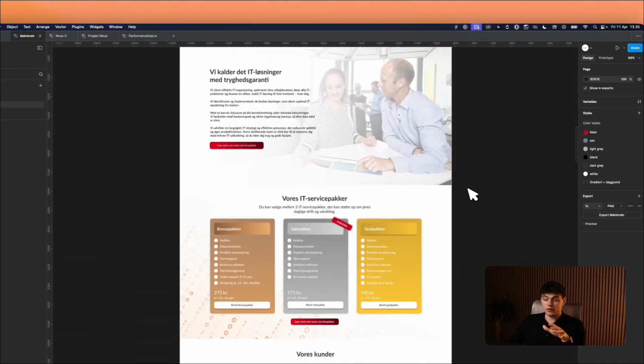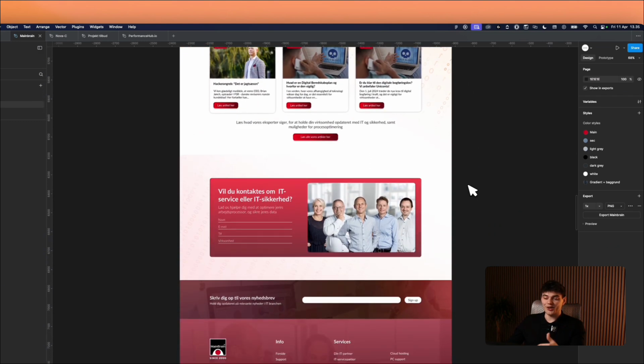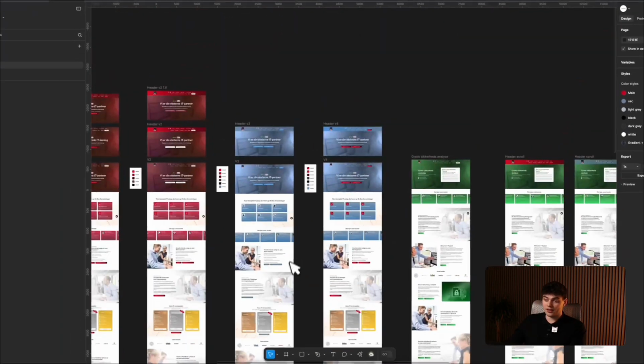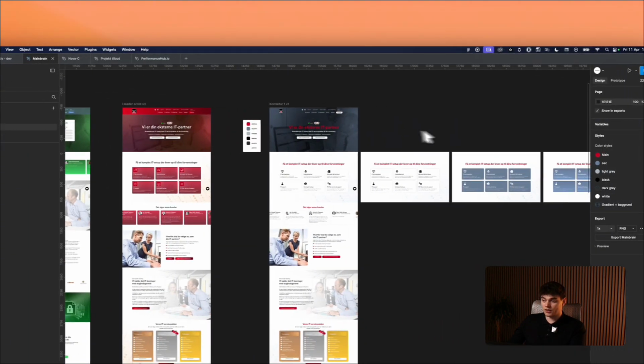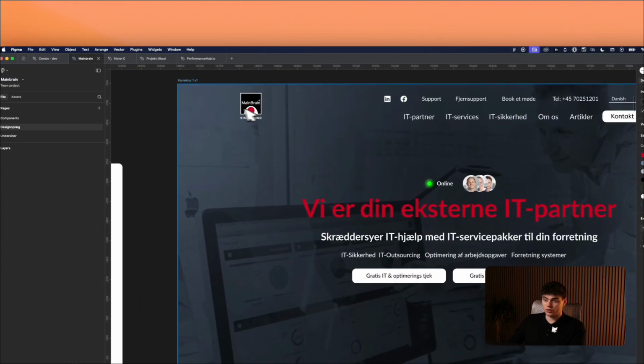If they are happy with the front page we designed, not developed, then we would move on. If not, then we will stick and make different front page designs to make sure that it actually fits their needs. So we started with blue, different colors with the buttons, green, then we did it a bit red and dark because they had a red tone in the logo.